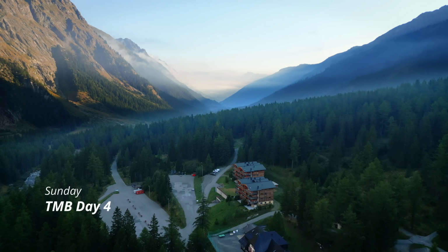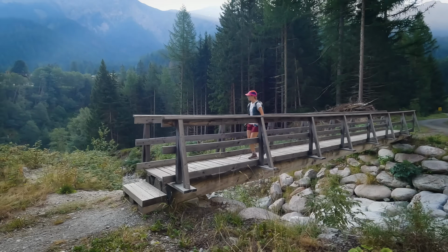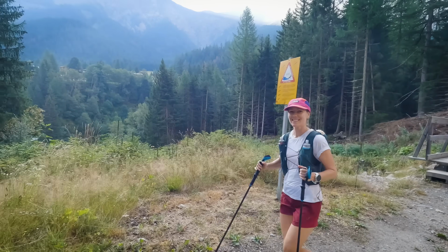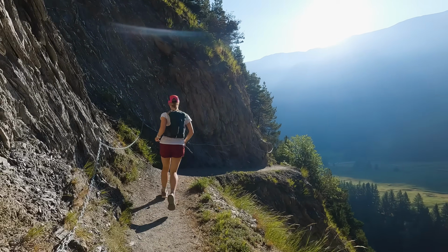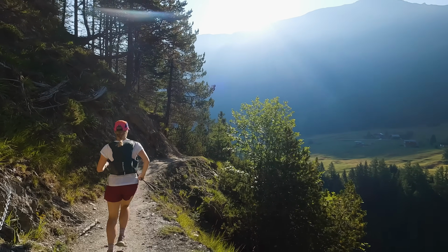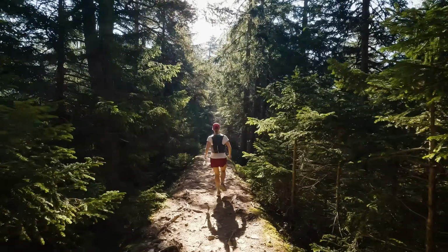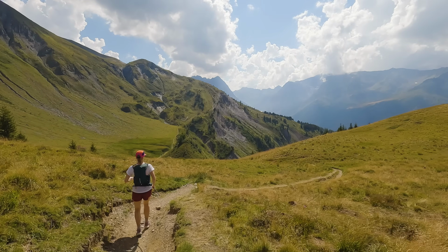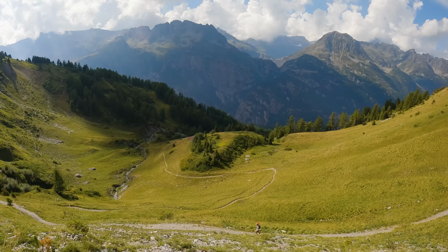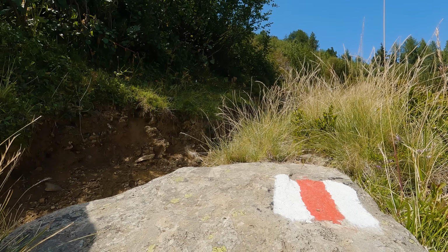Day 4 was our longest still, as we'd leave Switzerland and would make our way back to France for our final night on the trail. We covered 43 kilometers with close to 2,200 meters of elevation gain in closer to 9.5 hours.